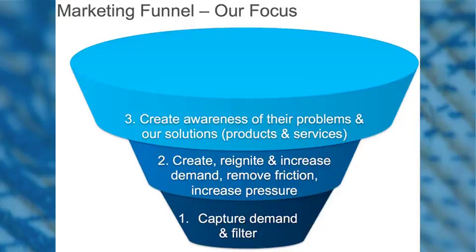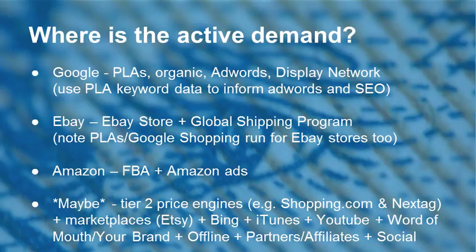For us as business owners, this is really where our focus should be. At the top of the funnel, we need to create awareness of their problems and the solutions we offer. In the middle, we've got to create, reignite, and increase the demand, remove the friction, or increase the pressure to buy. You've probably seen a lot of stuff around discounts, time-based discounts, and pressure, and that's what that's all about. And at the bottom of the funnel, we've got to capture that demand somehow, filter it and qualify. Just understanding this alone enables you to pick the right tools. So if you're an e-commerce business, there are really 3 places where the active demand is: Google, eBay, and Amazon.